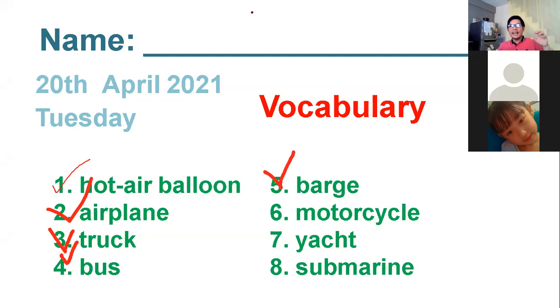Okay, what about number six? A two-wheel vehicle. Or a vehicle with two wheels. And a person or two people can ride on. What is that? Is it a bicycle? Bicycle, it's not a motor vehicle. So we cannot answer bicycle. Our answer is motorcycle. Very good.